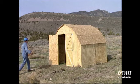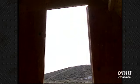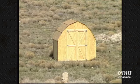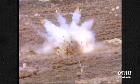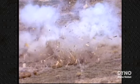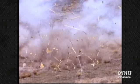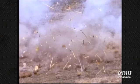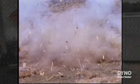A wooden structure like this one can't stop a bullet, so we'll show you what would happen if just 10 pounds of explosives being stored here detonated. You and your co-workers wouldn't want to be near this building when it blew, and it only had 10 pounds of explosives inside. Now it's just splinters.